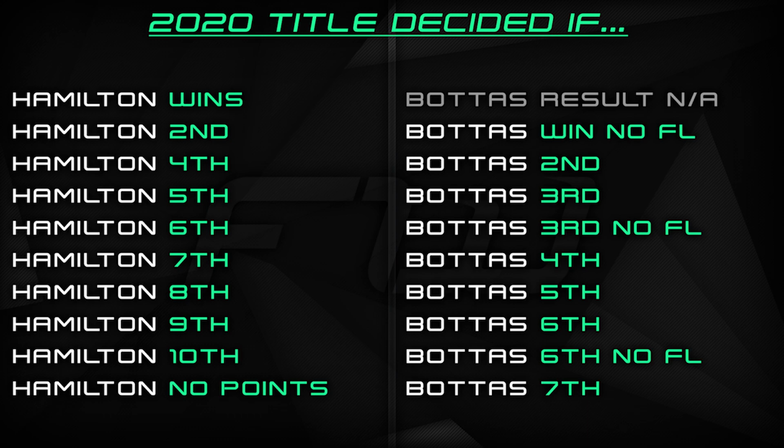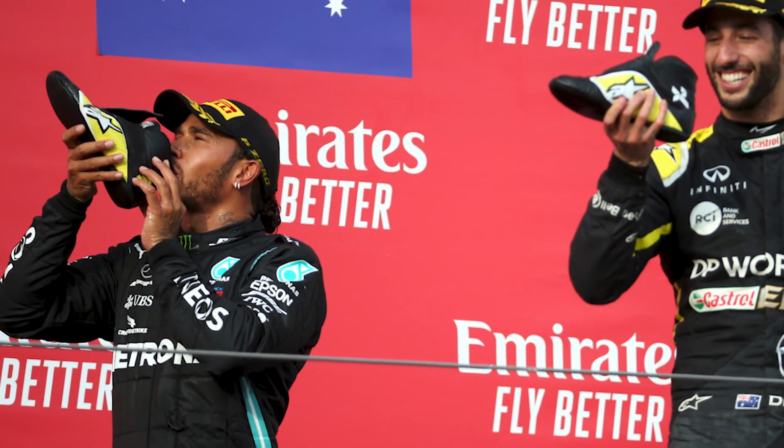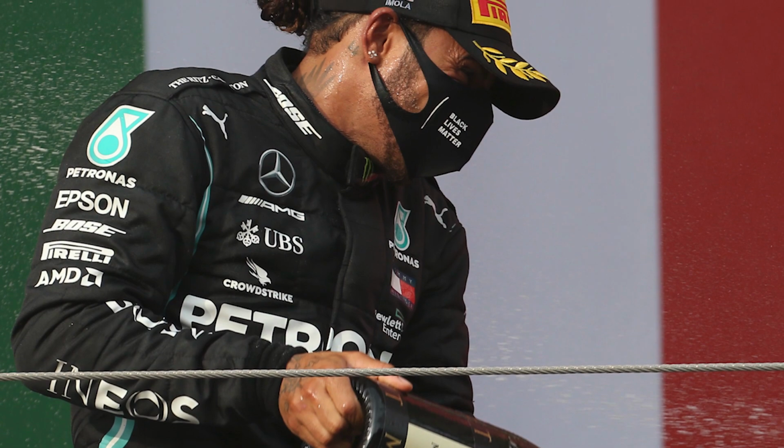Hamilton finishes eighth with Bottas fifth or lower. Hamilton finishes ninth with Bottas sixth or lower. Oh dear, basically he's going to win it. Hamilton finishes 10th and Bottas finishes 6th or lower without fastest lap point. Hamilton fails to score and Bottas finishes 7th or lower. It should also be noted that if Hamilton leaves Turkey with a lead of 78 points, which would again be the maximum number of points still available, he would still be champion as he would have more wins than Bottas and so would take the crown on countback.